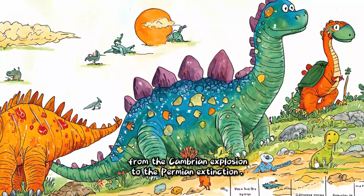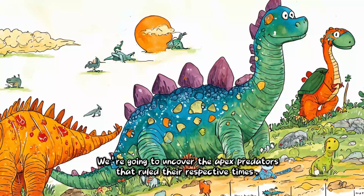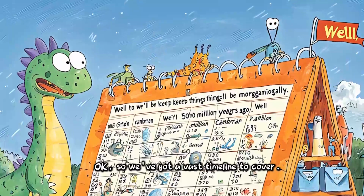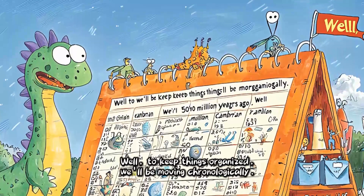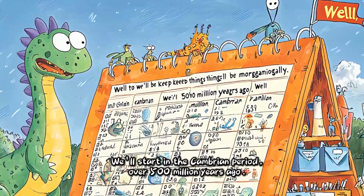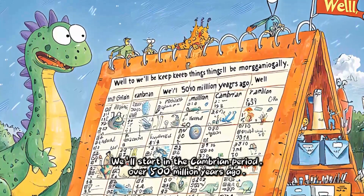From the Cambrian explosion to the Permian extinction, we're going to uncover the apex predators that ruled their respective times. Okay, so we've got a vast timeline to cover. Where do we even begin? Well, to keep things organized, we'll be moving chronologically. We'll start in the Cambrian period, over 500 million years ago.